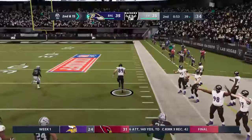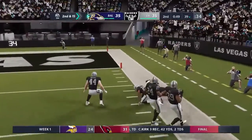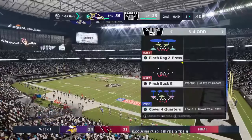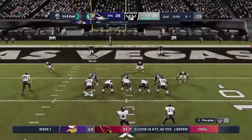Room to run past midfield. And finally wrestled down at the 8-yard line. The Ravens going to use the second of their timeouts as they get the stoppage with just under 50 seconds remaining in half number one.